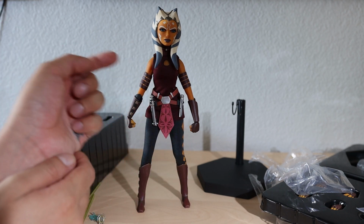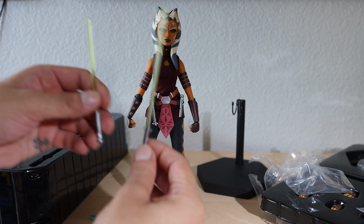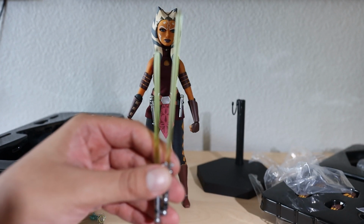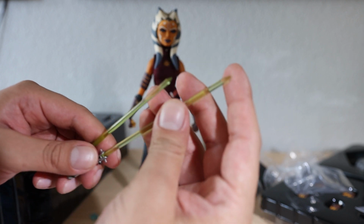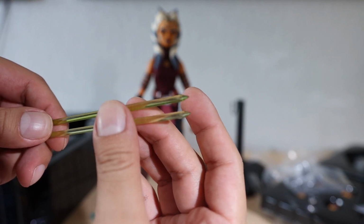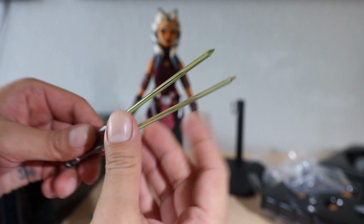I think that little white speck on her montrol too is maybe a little damage or something. Don't think that's supposed to be there, but these lightsabers, wow. These are actually pretty nice. I love the points on them. They definitely have that thinner appeal, I think, because of the straight up point. They're kind of sharp too.